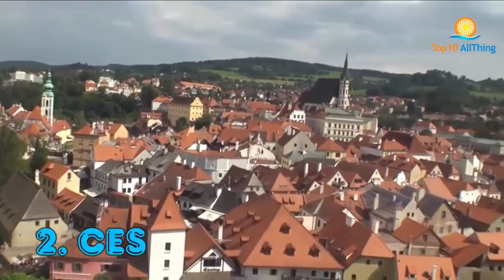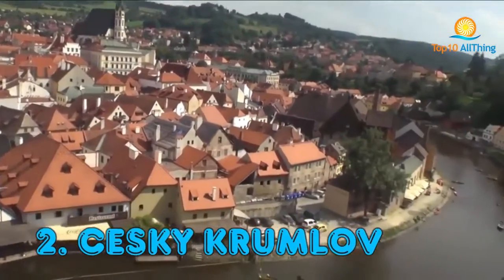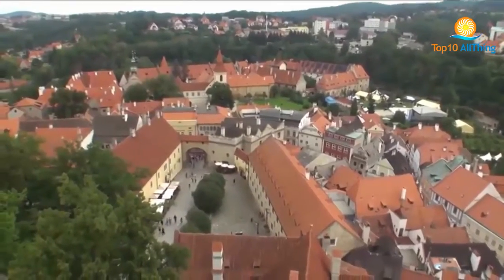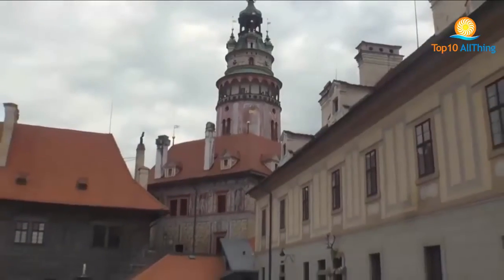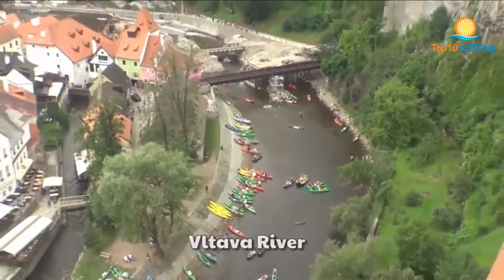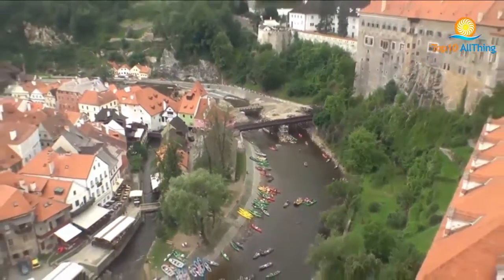Number 2, Český Krumlov. Český Krumlov, a town featuring a large Bohemian castle, resides in the region of Krumlov. It was created in the late 13th century, when the region was owned by the Bohemians, as a trade stronghold. The location along a natural crossing of the Vltava River made it a perfect place to build.